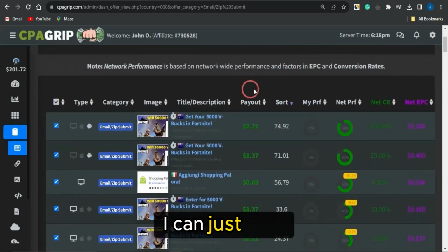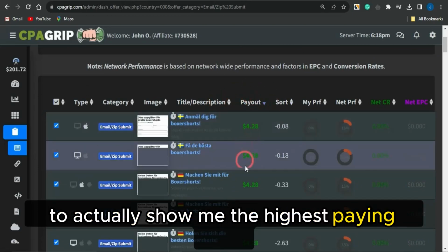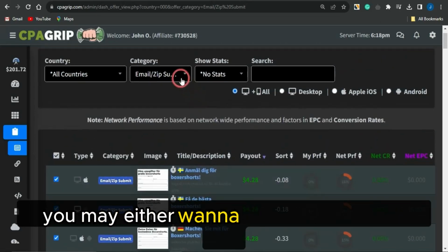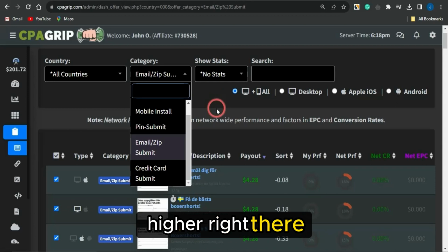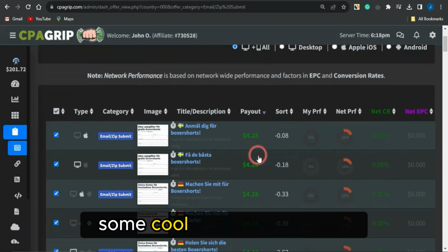And now I can click on this payout section to show me the highest paying offers. You can see a lot of offers which you could take advantage of to promote. You may also want to change this to credit card submit offers because they pay a lot higher. If you select that, you can get some cool offers to promote.